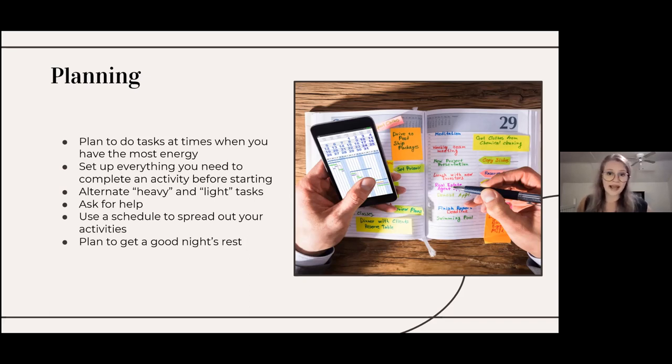And there are different ways to plan and organize. You can use a schedule. Some people like to-do lists, just whatever works best for you. Another thing you should plan is to try to get a good night's sleep. Although fatigue isn't just based on the amount that you sleep, and sometimes you can sleep and wake up still fatigued, good sleep hygiene and getting a good night's sleep as best as you can is another important piece of this puzzle.